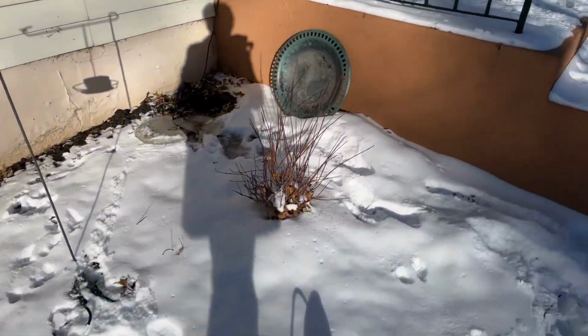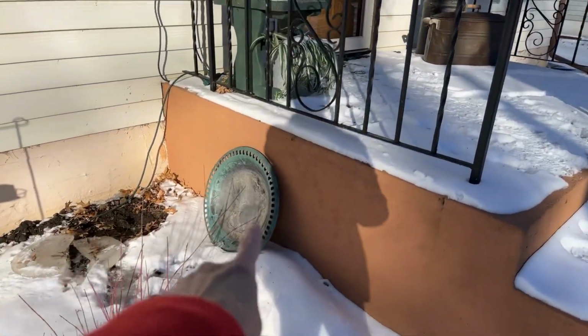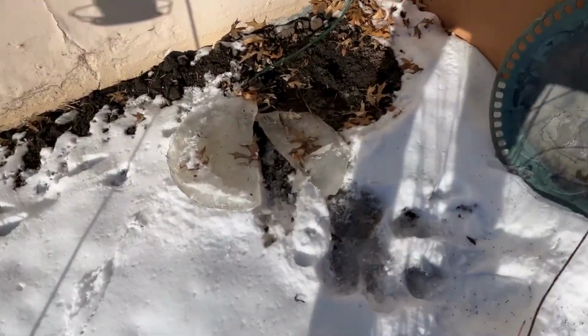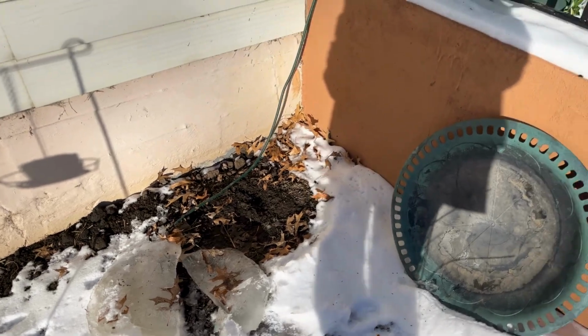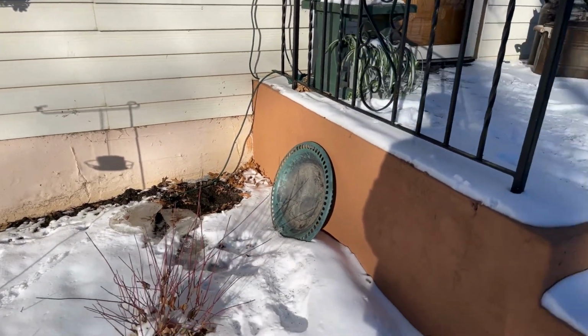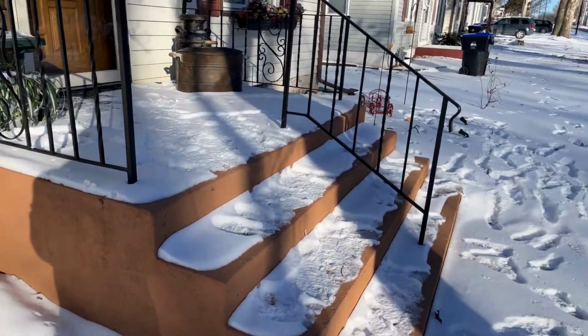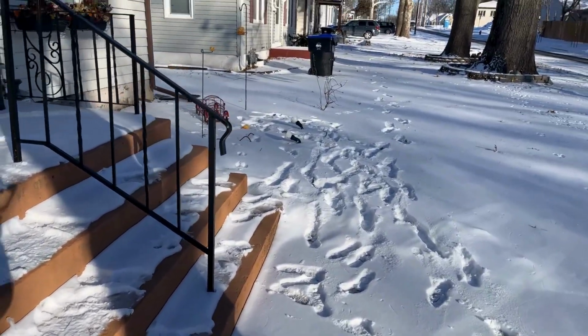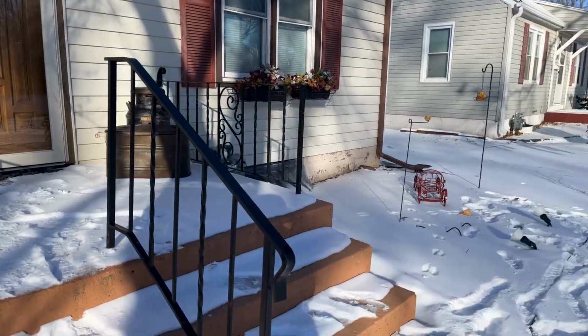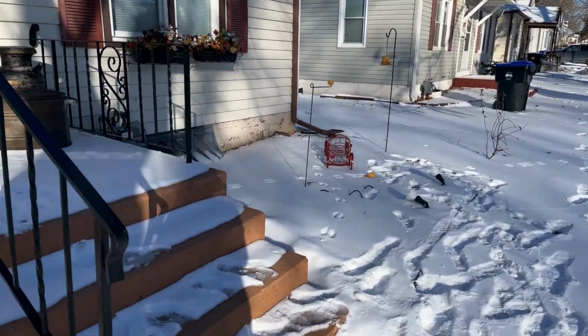And I have my water tray here. I just emptied it out. You can see it was full of ice. So I'm going to be putting some clean water in there and leaving it in the corner for the birds. I don't know if they've really used it or found it, but I'm going to try my best to keep the birds healthy and happy during this really cold bout of winter here in Kansas.